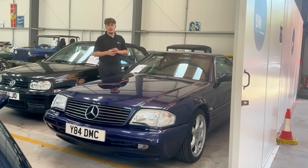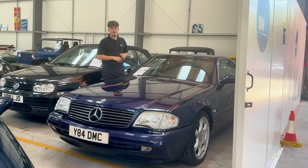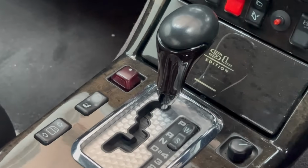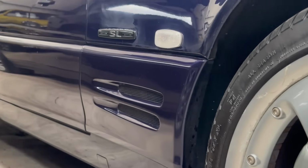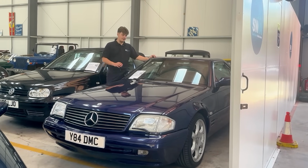Obviously, the SL320 is powered by a 3.2 litre V6 with an automatic gearbox to the rear wheels. I think they're about 220 brake horsepower, so enough power for a nice summer sports car. I think these ones look even better with the roof down. Lovely thing. There's only 150 of these made as well. It's worth noting. Very nice.